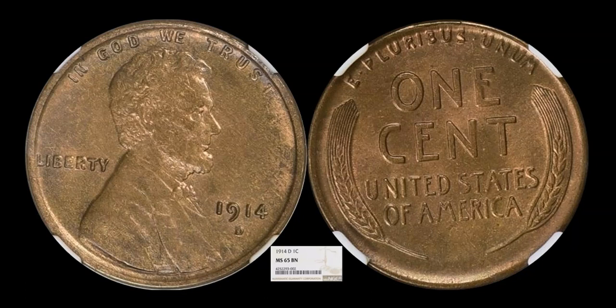Now, a coin, obviously, that's not going to be mistaken for being an easy cherry pick is going to be a 1914D Lincoln Wheat Cent. Now, this is a really, really exclusive coin. This is, of course, one of the key dates within this series. So that by itself, there's not a whole lot else to really elaborate on. It just is what it is. This is going to be a tough coin to find raw. Most of the pieces that are worth a salt are graded, okay? So this one is an NGC Mint State 65 Brown. Looks every bit of it.